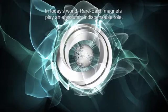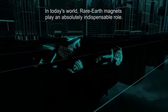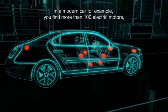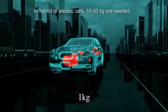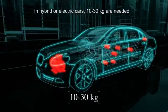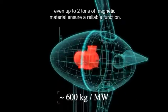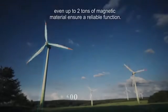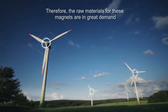In today's world, rare earth magnets play an absolutely indispensable role. In a modern car, for example, you find more than 100 electric motors adding up to a total weight of around 1 kilogram. In hybrid or electric cars, 10 to 30 kilograms are needed. And if you look into the newest generation of wind turbines, even up to 2 tons of magnetic material ensure a reliable function. Therefore, the raw materials for these magnets are in great demand.